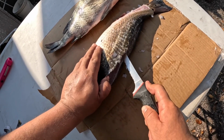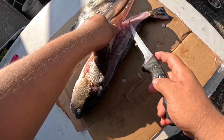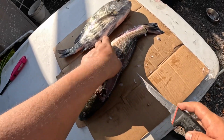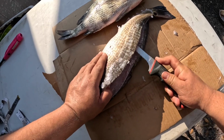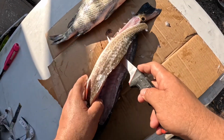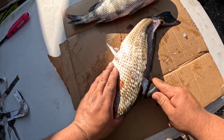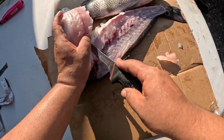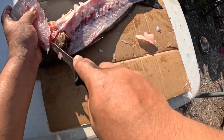And redfish to me produce the most meat out of any fish that I've filleted myself. So get right above the spine there and keep pressing down. And then they do have a rib cage just like pretty much every other fish. Like I said, it helps to have a real sharp knife because of their thick scales.